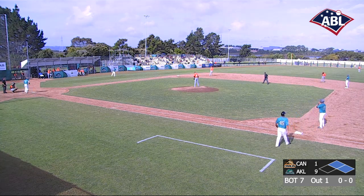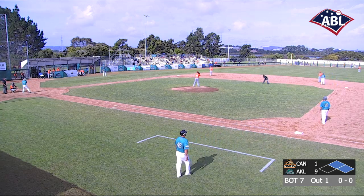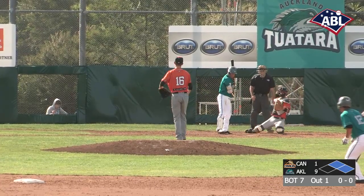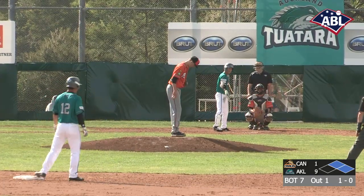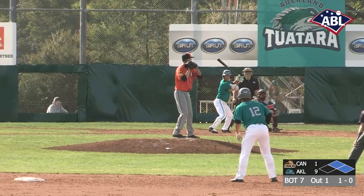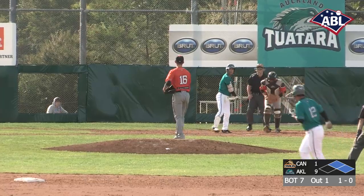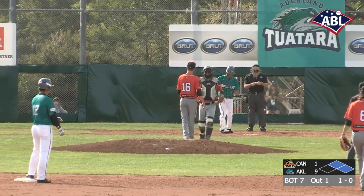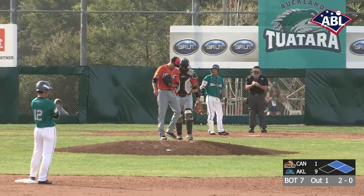Shohei Ohtani signing with Major League Baseball club, the LA Angels, at quite a young age. If he'd waited a couple more seasons, he would have been eligible for a lot more money, but he just loves the game so much that he signed earlier. He wanted to play the highest level of baseball he could as soon as he could to really hone his skills. And a great player, wherever you are in New Zealand, if you're a young baseball player, that is a guy to follow and a guy to try to emulate the work ethic of.